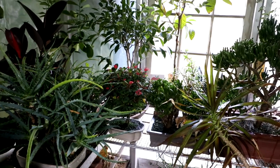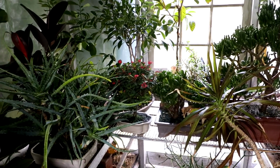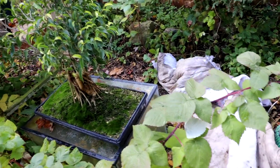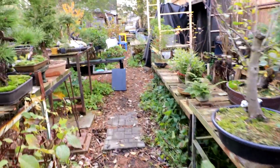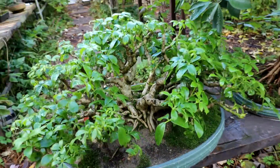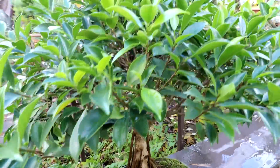So I've been watering everything. Like I said, I haven't opened it up for 2 days, and quite a few plants were very dry in here. So I'm giving them all a good watering. I have my larger ones that I keep in the aisleway outside, and I'm giving them a good watering today. So I got my ficus here, and down here I've got my schefflera right here, and my ficus from seed.